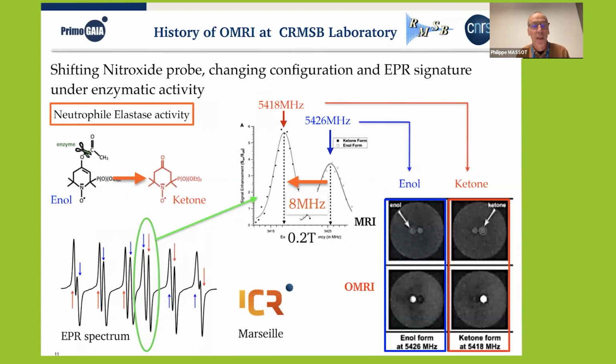Another application was using this 6-line nitroxide, again with some enzymatic activity here with neutrophil elastase. We can change the conformation of the initial molecule to change its signature that can be seen on the EPR spectra. And you can see under the red arrow that this is the product after digestion. This is a ketone form, and the substrate under the blue arrow, this is the enol form. And this change in signature is translated into OMRI at 0.2 Tesla with a change of irradiating frequency for the ESR and with a shift of 8 megahertz. And when we set 2 tubes of the different product and substrate, we can irradiate one or the other depending on the irradiating frequency and gives a result with OMRI at the bottom here.